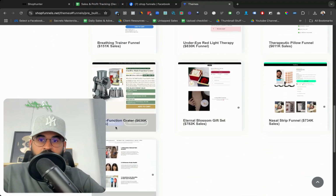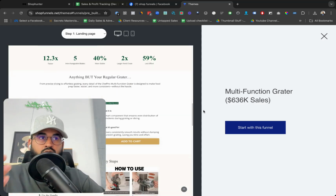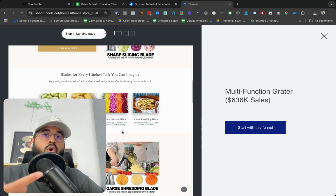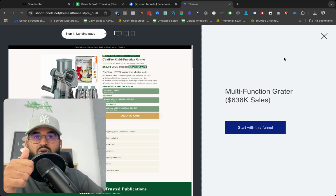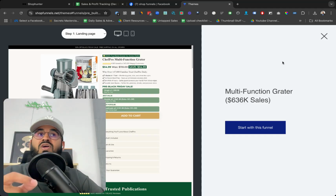So essentially, for example, this particular store is a replica of a store that does over $636,000 in sales a month. But what we've done is we've swapped out the images and the text. All you essentially need to do to start with this funnel is click here. Sorry, you need to add your brand name, add your products, connect your domain, connect your payment processor, and after that and maybe a few other steps, you're ready to launch.